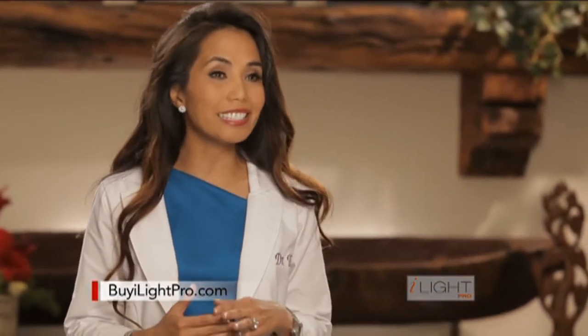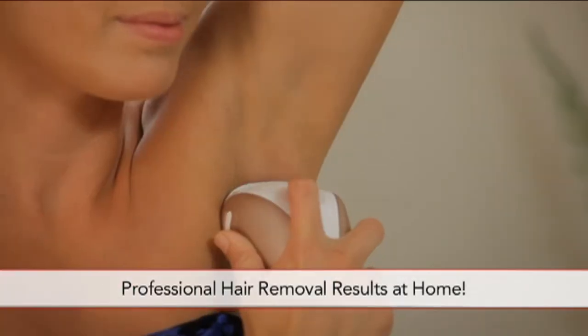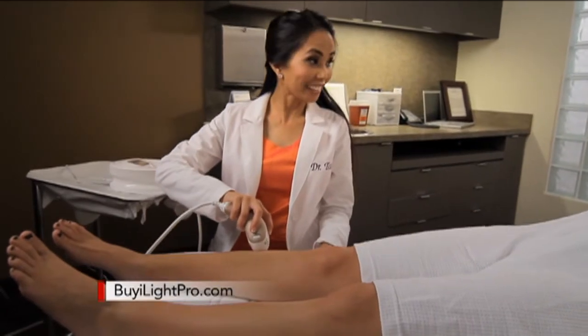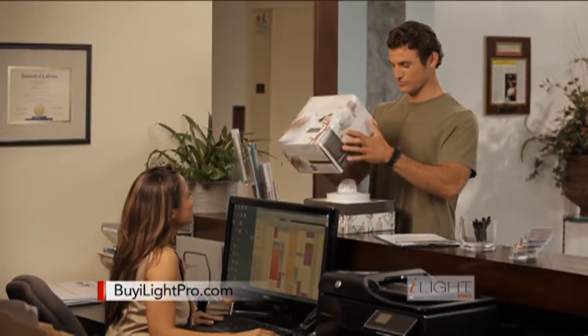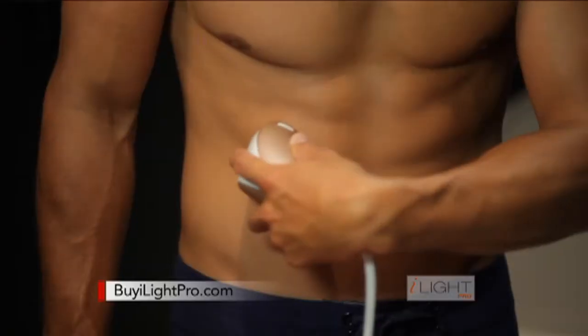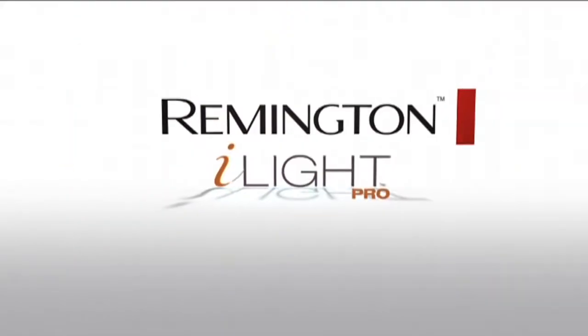So I was actually very excited when I heard Remington was launching a light-based hair removal product people could use at home to get professional results. We tested the iLightpro in our office and we were impressed. We now offer the iLightpro to our clients as an alternative to in-office treatments. They love it because they can own the iLightpro for about the cost of a single in-office treatment.